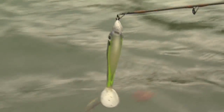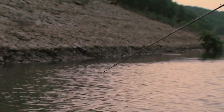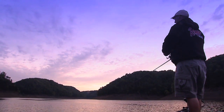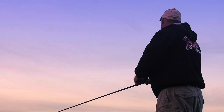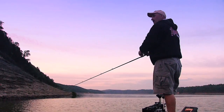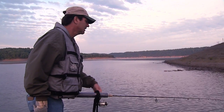What are you using there? Using a little bass trick swim bait. Put it on a lead head and try to get it down there a little deeper. Till the water came up, we were catching some good walleye on these things, you know, just bass fishing. What's the biggest spot you ever caught out here? Almost 5, bumping 5. Wow. They dropped us about a foot overnight. That's what's hurting us with the walleye.